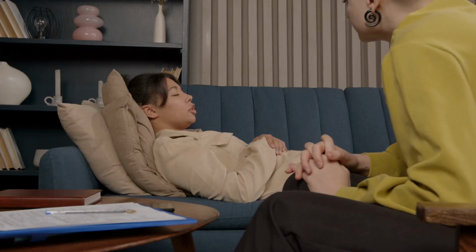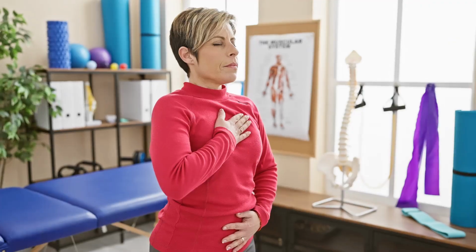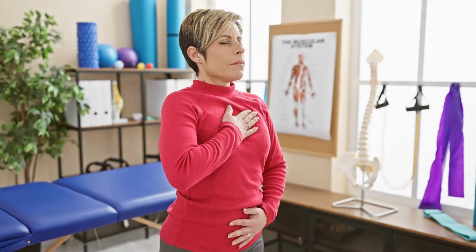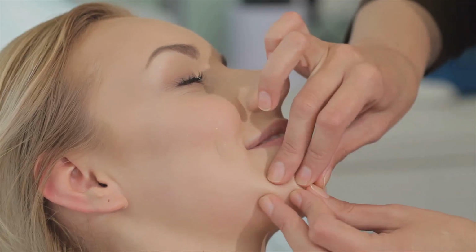Now, scan your body from head to toe. Notice any tightness or discomfort when you think of the memory in your new belief. My shoulders feel light. My chest isn't tight like before. We'll close here for today. I'll guide you through a few calming breaths. How are you feeling? Calmer than I have in a long time.